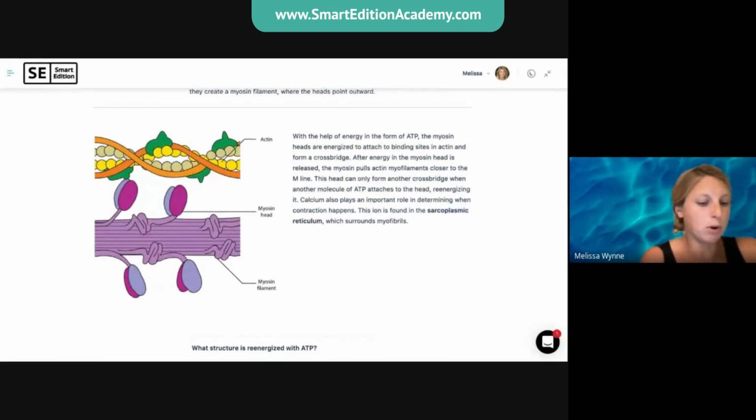Calcium is also really important in determining when contraction happens. The ion is found in the sarcoplasmic reticulum, which surrounds the myofibrils.